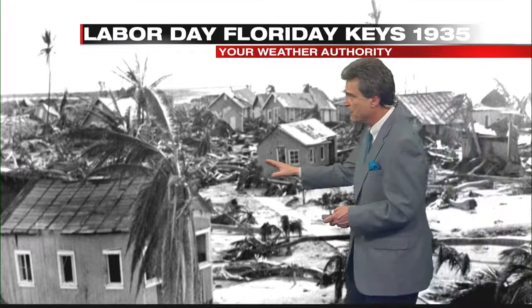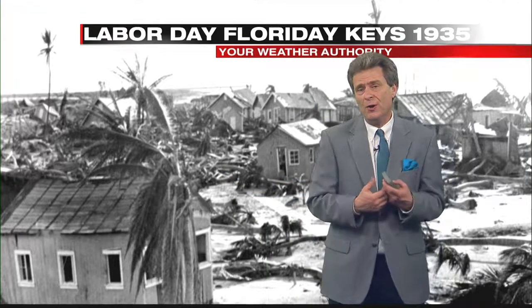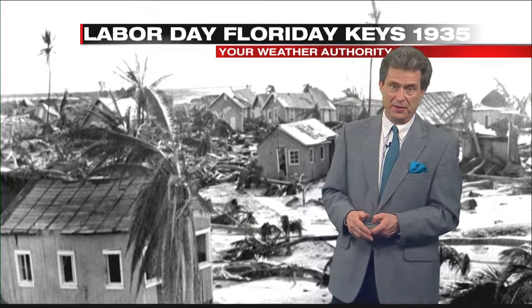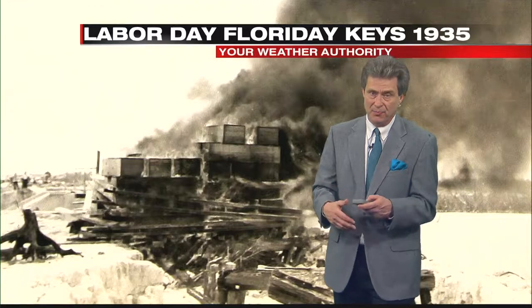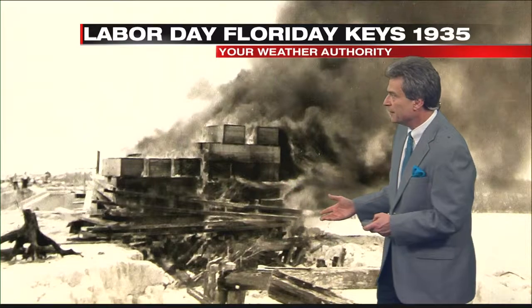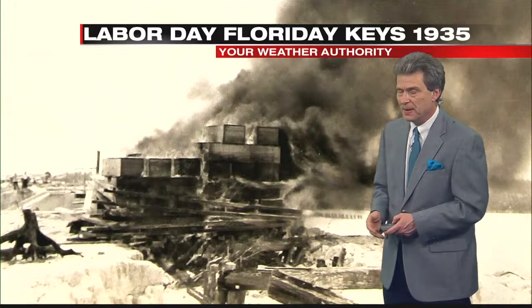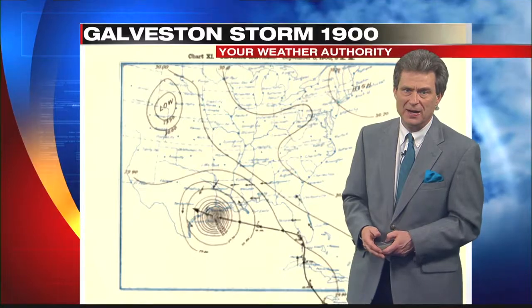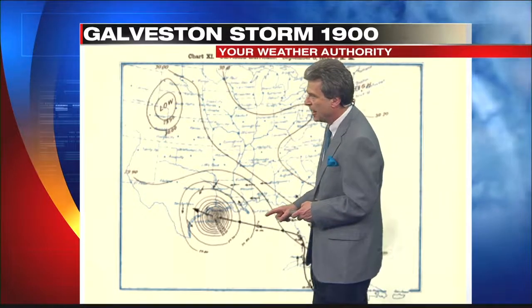And also keep in mind that you're dealing with sand and on the beach. So when you get winds that high, you don't want to be anywhere near the beach, because people literally got sandblasted to death because of the wind speed and the sand. And you can see some of the fires that resulted as well back in 1935, the Florida Labor Day Keys storm.